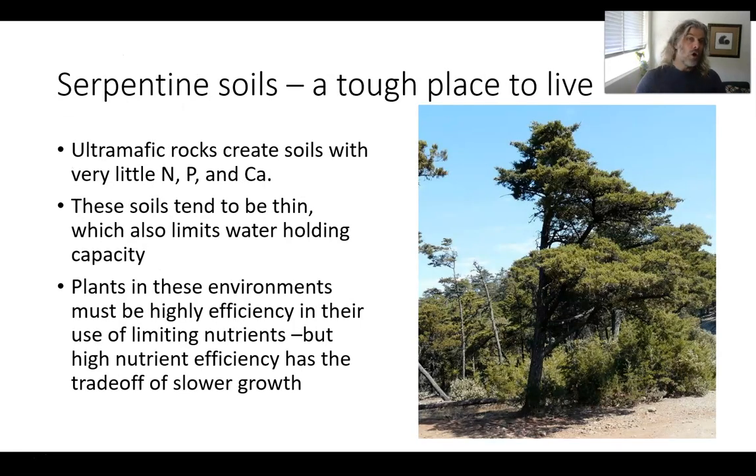Now, soil nutrients also limit productivity of forests nearer to us, and if you've visited serpentine soils, you've seen this. On West Cuesta, there's a great example of forest growing on these ultramafic outcrops, and these soils have very low nitrogen, phosphorus, and calcium availability within them. They also tend to be thin, which means that they just don't have much soil to hold on to water. It can be a very difficult place to live, and serpentine soils are in no way the most productive ecosystems around, but they are interesting and valuable because of the biodiversity that they hold.